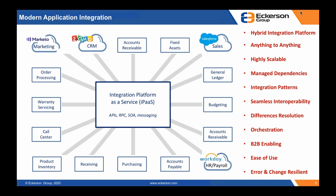In place of point-to-point application interfaces, we need a central place to manage application integration, a hybrid integration platform, or HIP. The HIP should enable anything-to-anything integration, cloud to on-prem, cloud to cloud, software as a service to ERP, SaaS to custom and legacy applications, and so on. HIP must readily scale to meet the workload, resource, and performance demands of all of these applications that are in play and trying to talk to one another.